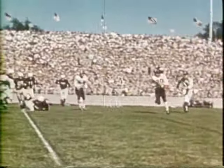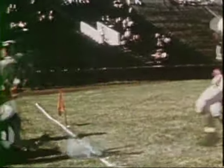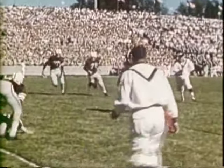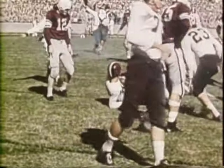Now come along to Kyle Field in College Station. It's TCU and Texas A&M in another tight fight for the 1954 season. Ronnie Clinkscale is under as TCU moves from the Aggie 4. The Froggy speed merchant swings wide, then cuts in, and TCU is out in front, 7-0.